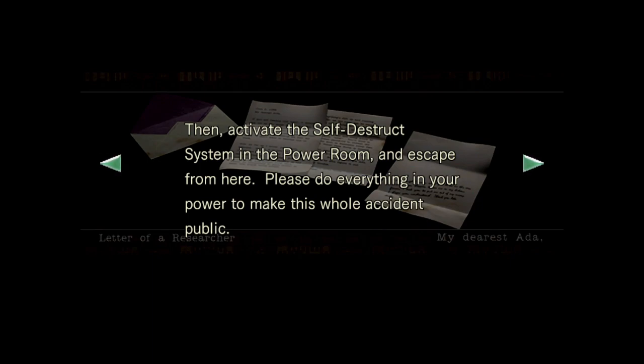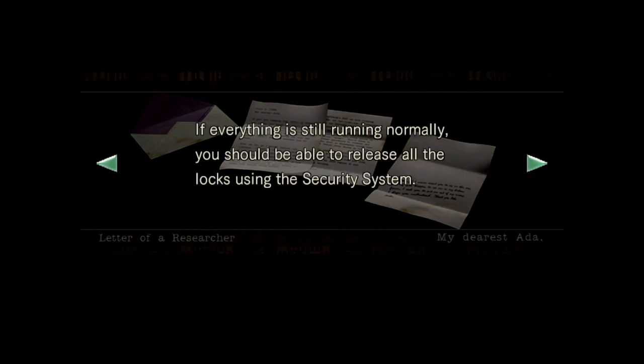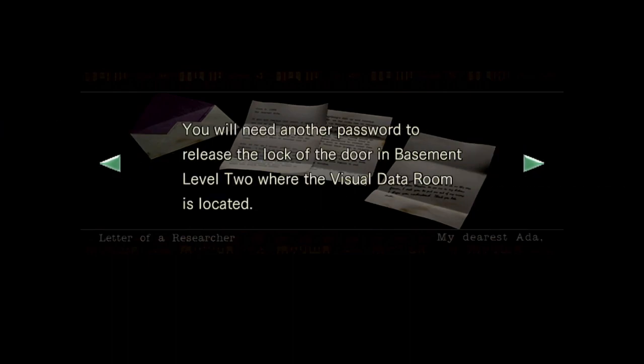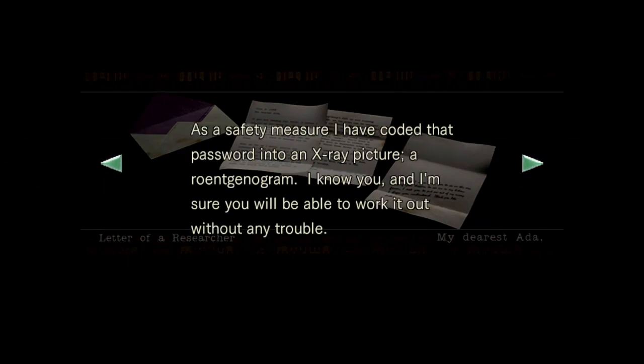Please do everything in your power to make this whole accident public. If everything is still running normally, you should be able to release all the locks using the security system. I have set up the terminal in the small security room so that you can log into the system using my name and your name as the password. You will need another password to release the lock of the door in basement level 2 where the visual data room is located. As a safety measure, I have coded that password into an X-ray picture.